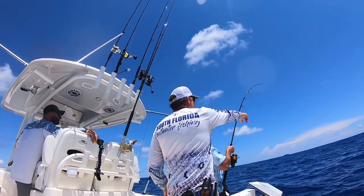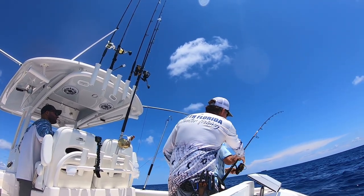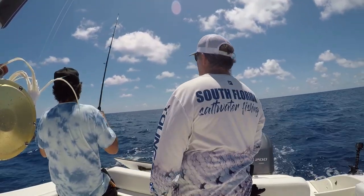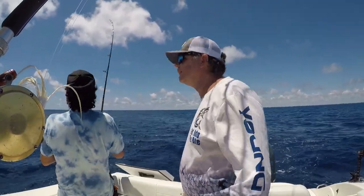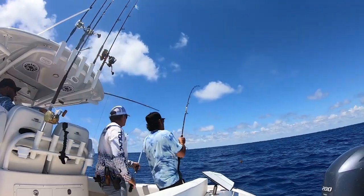Yep, here he comes. Let him do it. There he goes. Yeah. Wait. If he's gonna take off, don't reel again. All right, okay. Back at it. Our fish is about 20 yards away, not even. Here we go, here he comes.